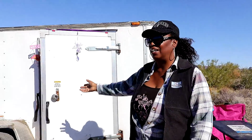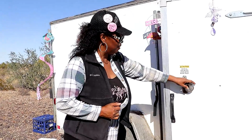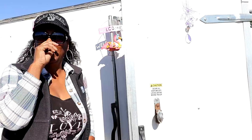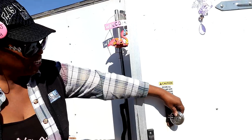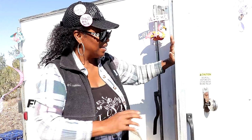So this is the front. I'm going to turn this way. I have a padlock here. This is really simple to operate. People ask all the time, what keeps people from locking you in? And now they can't lock you in. No, they cannot, because as long as you have these doodads here locked, you can't.